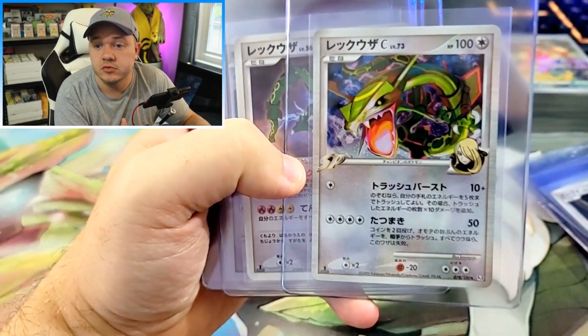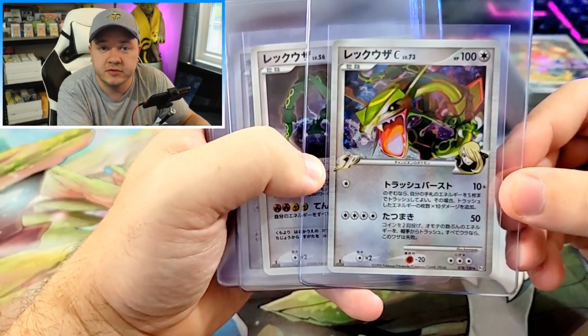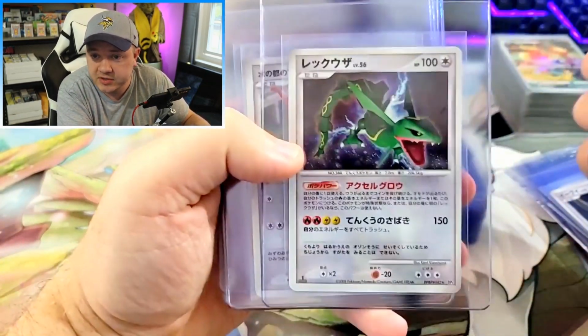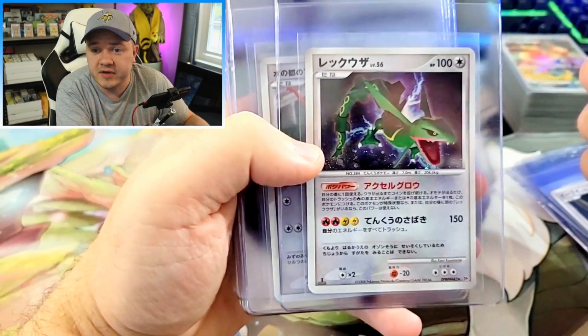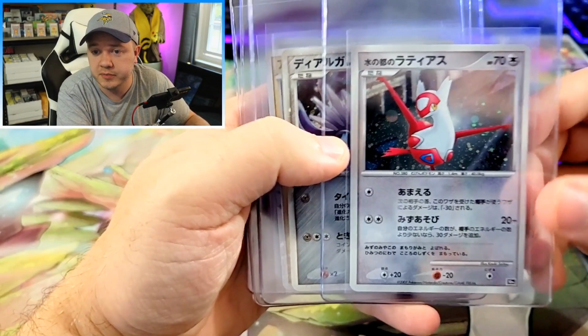But I decided to pay up for this card in this condition because I had that price memory of, okay, I've sold one of these before. I sold it for this much. Rayquaza is super popular. So I'm willing to pay up a little bit for this card in this condition. Same with this Rayquaza here. Spent a little bit more than maybe I would have in the past, but I have a decent track record in selling this Rayquaza for pretty decent money. So it's important to use your past experiences to inform your future purchases.